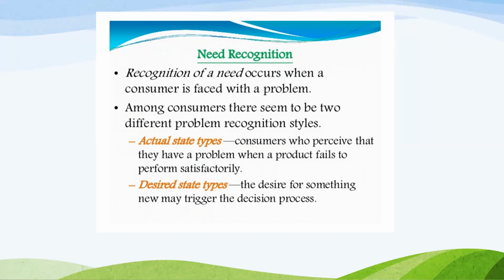So, an individual might have different levels of need. Maybe it is a need for self identification, a need for his own family members, or it can even be for the corporate or company where he works. A marketer at this stage needs to determine the circumstances that usually influence a customer to go in search of information. Among consumers, there seem to be two different problem recognition styles.